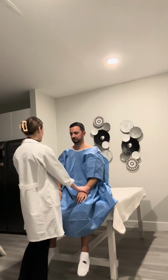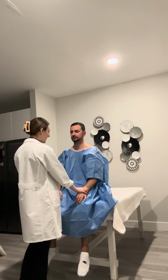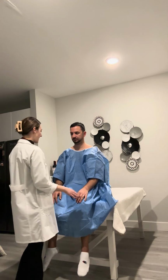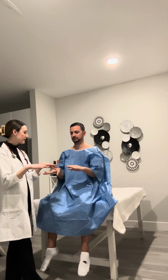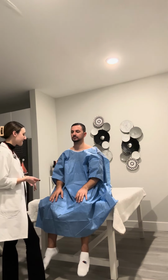Okay, now we're going to check your wrists. Do you have any pain? No. No tenderness noted, no fluid, no crepitus, no masses. I'm going to ask you to tilt them upwards, downwards, and side to side. Okay, very good. The patient has full range of motion of their wrists.